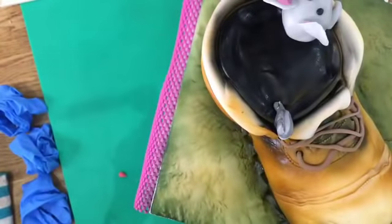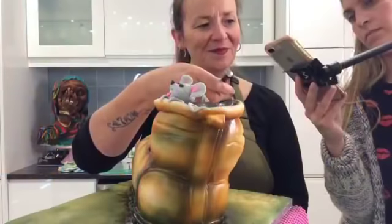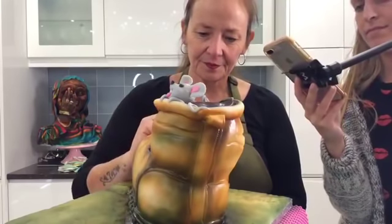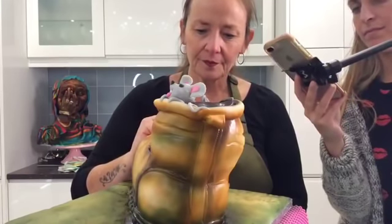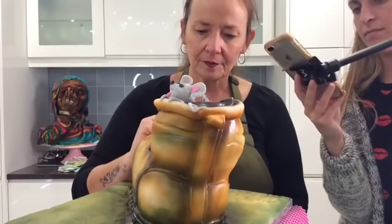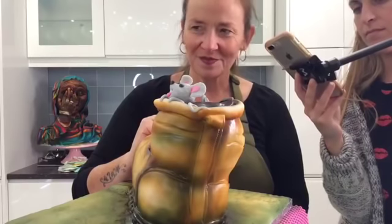And the brushes are called the Global Sugar Artist Network brushes. There's a whole range of them. You can either choose them in black or white, but they are fabulous. And for fine detail, these are perfect. Once you get one, you won't let anybody touch this brush. It will be your special brush.